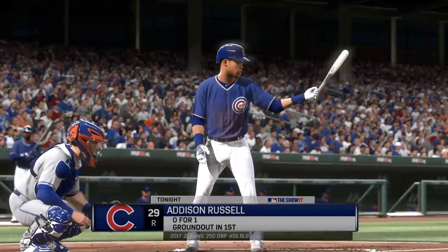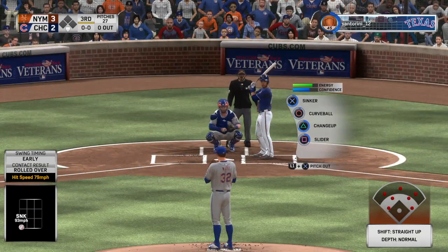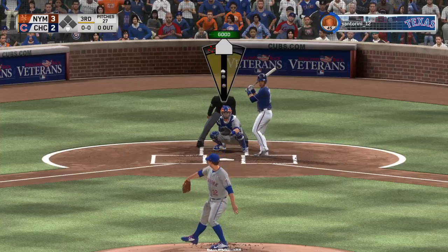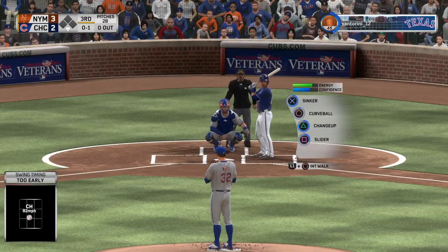Stepping in and ready for another shot, Addison Russell. He'll lead things off here in this one-run contest. Addison Russell. First pitch coming. Here it is. And that changeup makes him jump. A swing and a miss.